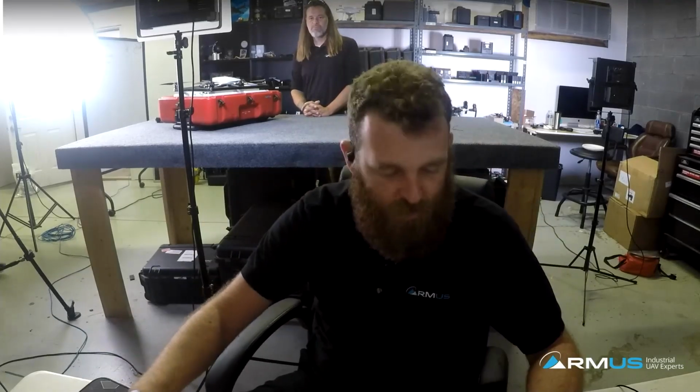Yep, we've got a couple more here, and I think they're fairly simple, fairly straightforward ones. Is there a beacon? Is there a beacon built into the ship for night ops? If you could speak to that one.